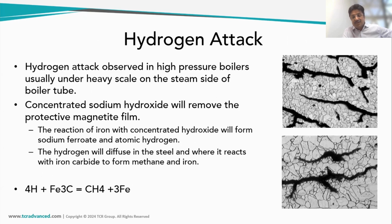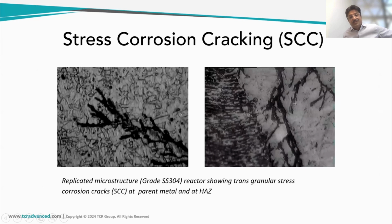The other application is hydrogen attack, where you can identify the cracks which are associated with decarburization, where methane formation is responsible for the diffused hydrogen at high temperature in the material. From the pearlite, the carbide, that is the Fe3C component, reacts with the hydrogen to form methane gas as per the equation: 4H plus Fe3C produces methane plus iron. This methane produces a tremendous amount of pressure in the material, and fissures occur. So it is very much possible to identify hydrogen attack damages. Then you can identify stress corrosion cracking.